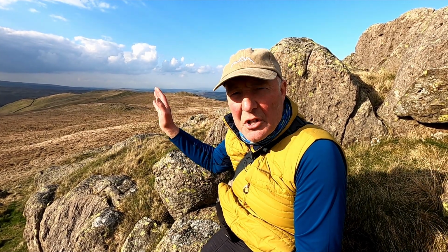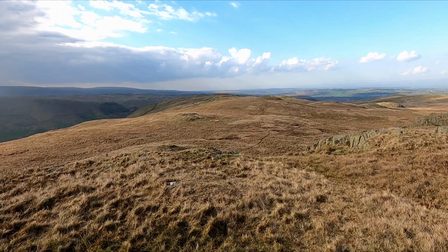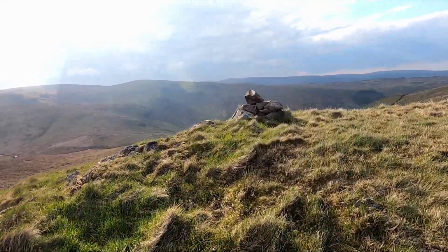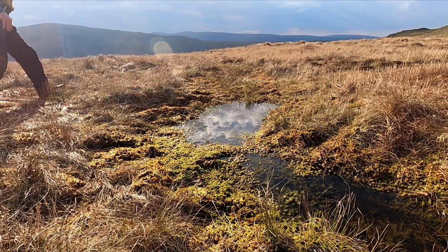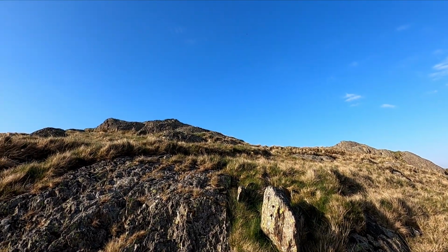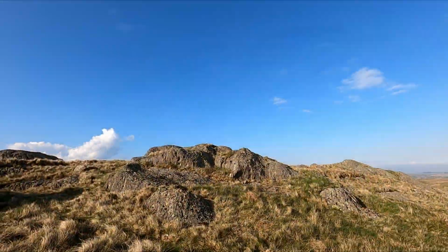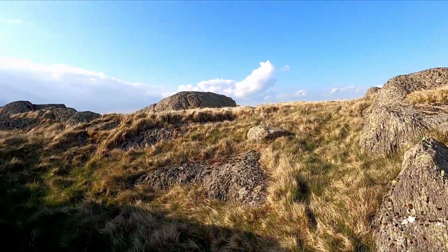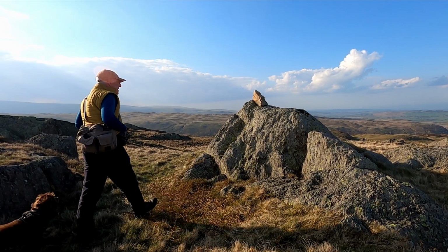Well, we're going to walk on. It'll be a bit breezy and we'll get on to Fewling Stones, which is the last top of the day before we head back into Swindale. Skylark to greet us. And this is the top of Fewling Stones.